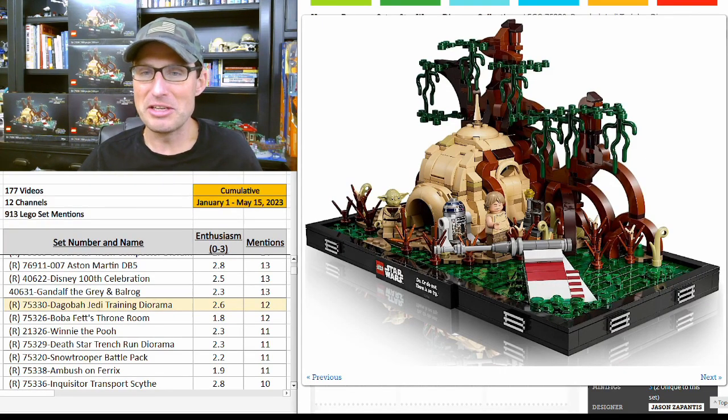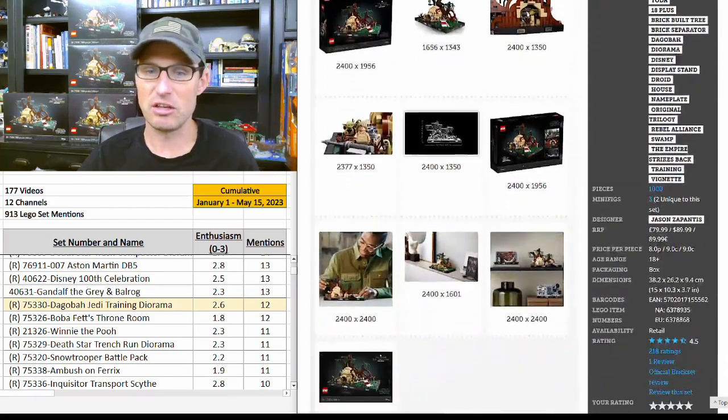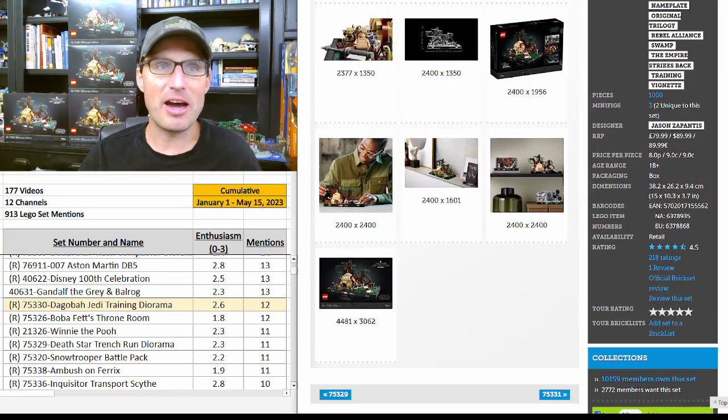You've got R2-D2 all covered in mud. Here's the back of Yoda's hut that looks really nice. Nice little cutout in there, so even some interior detail, even though obviously this scene is primarily focused on the swamp and the exterior of the hut and the swampy tree, and of course the X-Wing. Definitely a set that caught my eye, and it's my favorite of the first 3 Star Wars diorama sets.